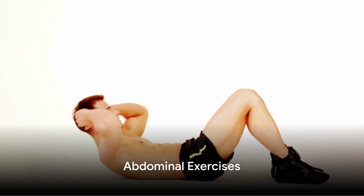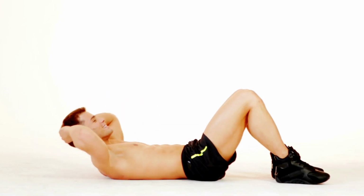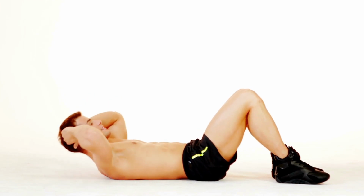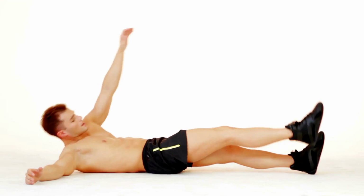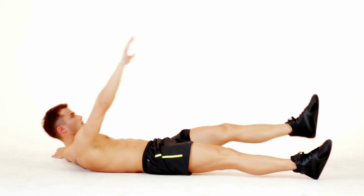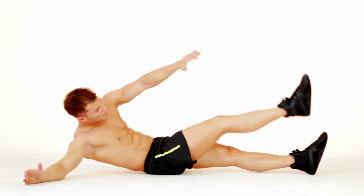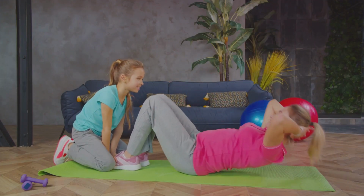Abdominal exercises can specifically target the belly fat. This is because they are designed to work the muscles in your midsection, which is exactly where that stubborn belly fat tends to accumulate. Engaging these muscles can help tone your belly, improve your posture, and even alleviate lower back pain. Let's talk about a few effective abdominal exercises.